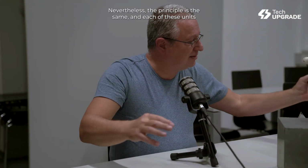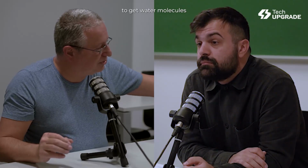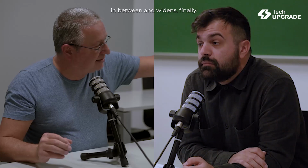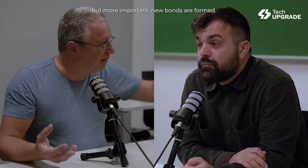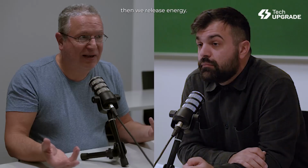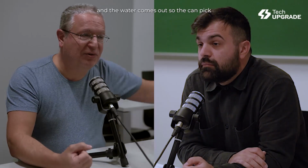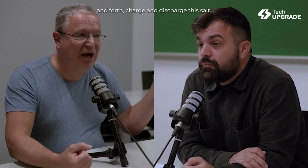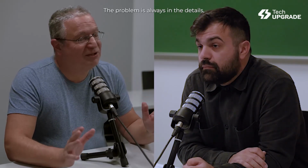And each of these units has space to get water molecules in between and widens finally. So there is a small volume work, but more important, new bonds are formed. And when these bonds are formed, then we release energy. And if we now put heat into the system, we break these bonds again, and the water comes out. So they can back and forth charge and discharge this salt. This is a very simple idea. The problem is always in the details.